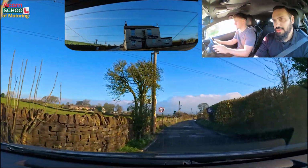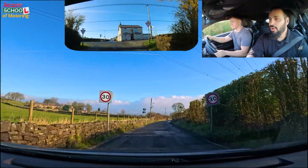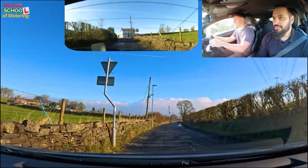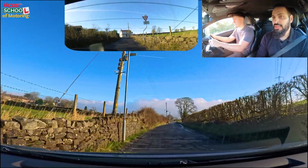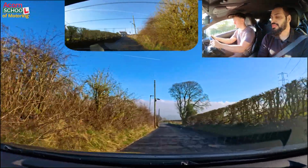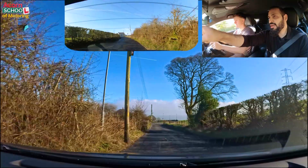There you go. Can you see all the street furniture on your left? Yeah, it's so bad. They're all sticking out. So what's the speed limit here? I'd imagine a 30. You imagine 30? Have you seen any sign anywhere? No. No, okay. So street furniture, any car coming?